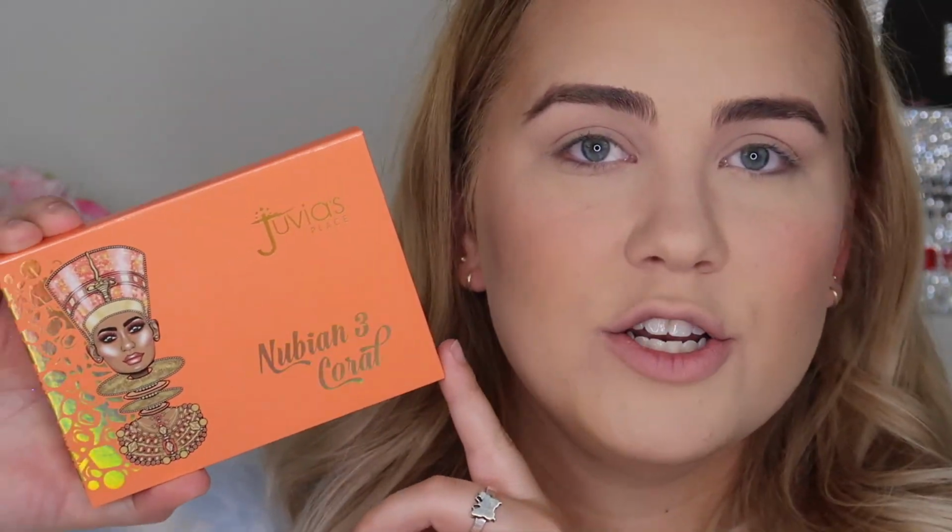I absolutely love it. They actually also recently came out with these smaller 6-pan ones, which are super cute. That one was the violets, and this one is the berries. So yeah, just some fun options. You can purchase these at Ulta or the Juvia's Place website. We've got the Nubian 3 Coral palette. This is another beautiful palette that's kind of neutral, kind of fun, like fun pops of color.